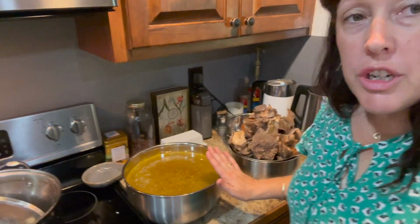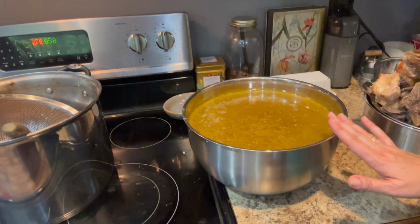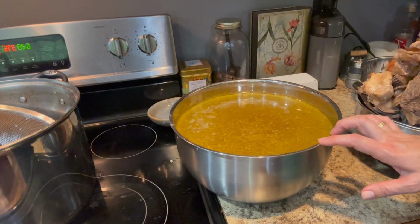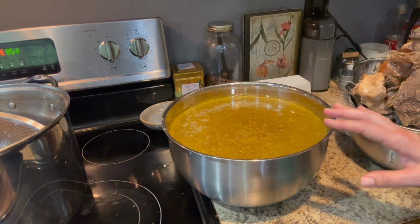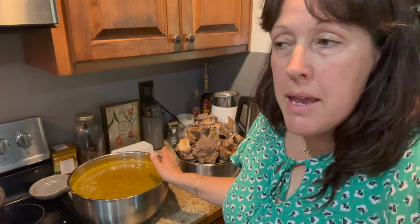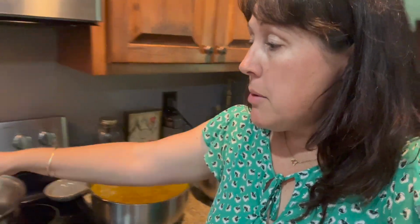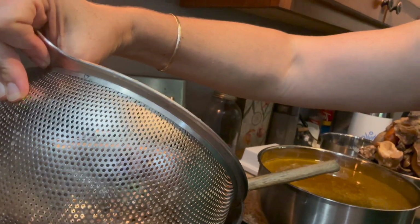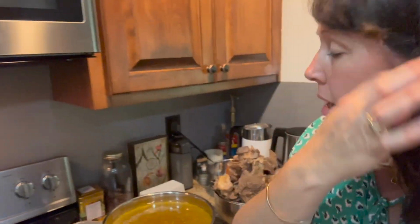Now you could, at this point, if you wanted, strain that through a finer sieve or through gauze or something, but I don't feel the need to do that. That's completely fine with me. It might have some small particles in it, but it's strained out all the big stuff. I mean, this is what we strained through, so nothing bigger than that's going to get through.